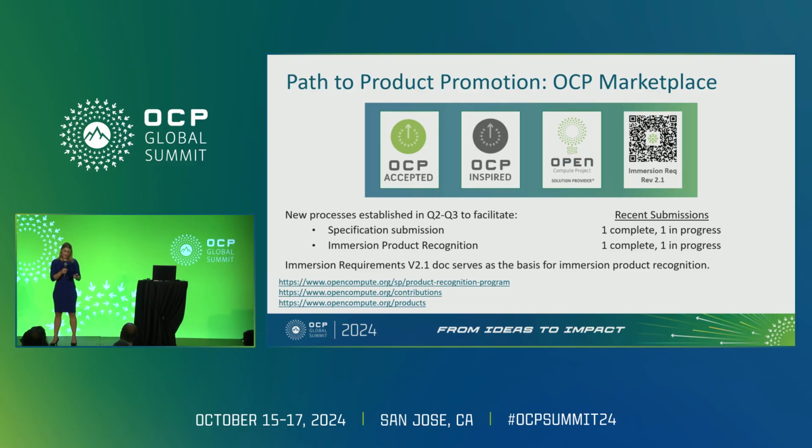So currently we have one complete specification submission, that is the targeted flow heatsink from Mark McDonald from Intel, and one in progress, that is the base specification for the power supplies that you just heard Oriel and Kevin talking about. We have two different products, one complete and one in progress for product recognition. This is something that to me is incredibly encouraging. This is an evolving marketplace, and we want to make sure that we're meeting the needs of the actual vendors in this place. So it's not just design criteria, but also it's a path to your customer. So this is something that we're really, really excited about.